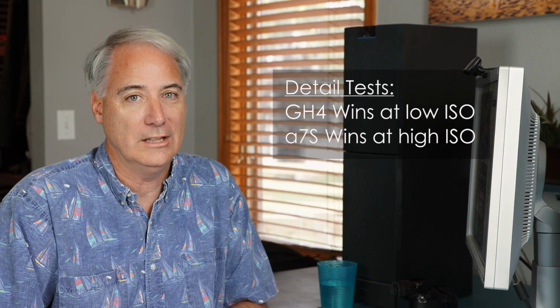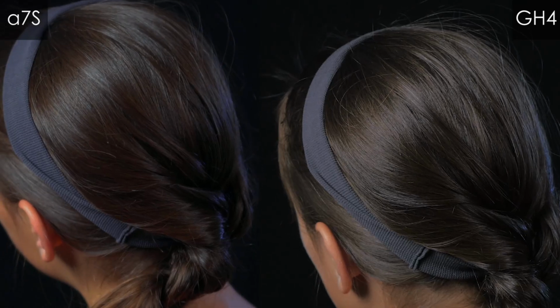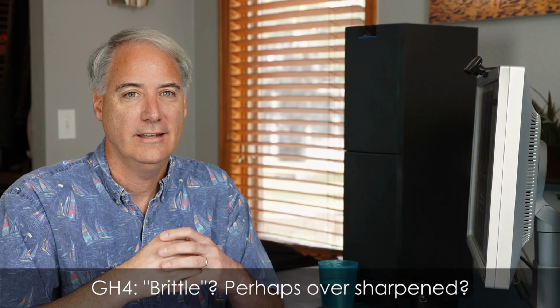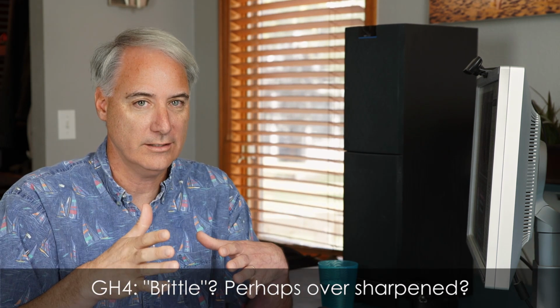5D Mark III is totally losing. So next up, I wanted to compare hair. For some reason, when I was shooting with the GH4, a lot of times I noticed the hair had this kind of, I don't know what the right word is, maybe brittle feeling to it. There's maybe some artifacts, especially when I was shooting the GH4 with the sharpness at its default setting.